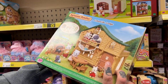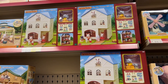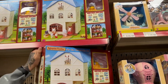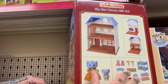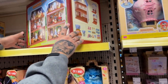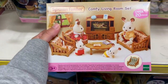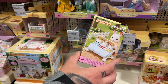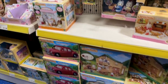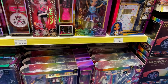You'd have to get all these. Oh, that might have been the one she was looking at up there. Housey one. Sky Blue Terrace. Yeah. You get two with that. So you get the mum and the son, and then you get all these to fill it. That's good, isn't it? But you don't get the grand piano. Can you buy the piano sets and everything? Oh, you can. You get a stroller. Oh, look at that. Comfort living room set. Oh, that's good. Triplets. Oh, anyway. Isn't it this she wants?